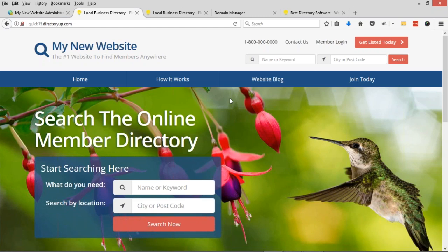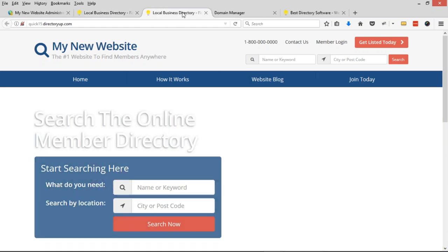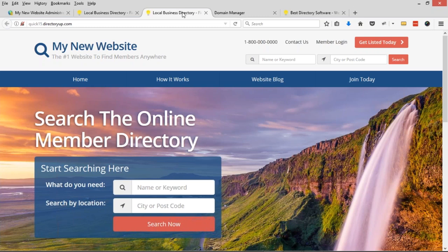Cool. So most of you, when you start your first site with Brilliant Directories, you'll either have a site that looks like this with a hummingbird, you might have a site with a waterfall. Basically 90% of the site really is built for you. All you have to do is add 10% of your personal touch and you should be ready to enter the market you're trying to target.